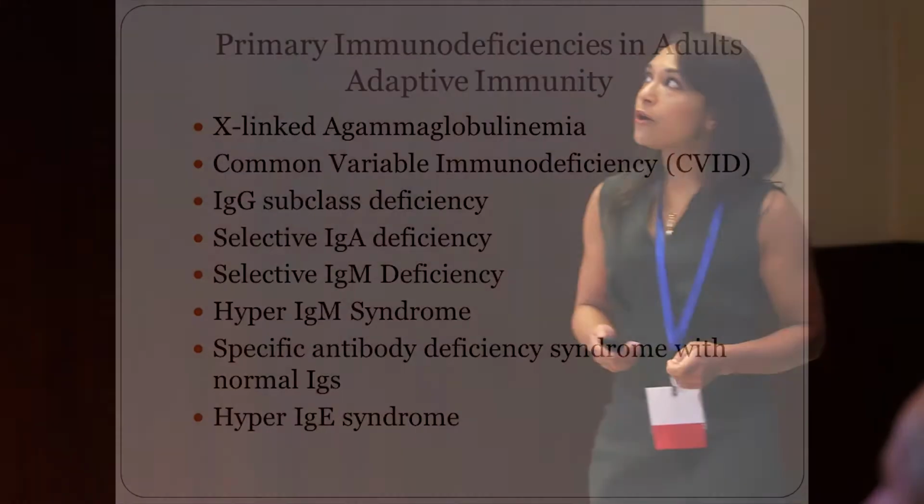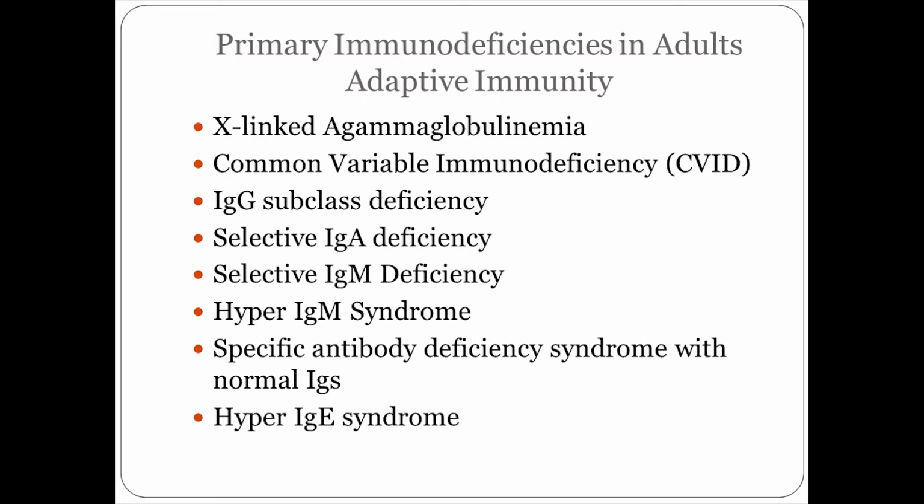All right. So primary immune deficiencies in adults, when we see deficiencies in adaptive immunity, common diagnoses include XLA. So this is typically found in young boys, so X-linked, after maternal antibodies have waned, so after about 4 months of age. A common variable we just touched on, IgG subclass deficiency, typically IgG 1, 2, or 3. What we're learning about IgG subclass deficiencies is these patients are often presenting either with chronic urticaria and recurrent infections or other forms of dermatitis and recurrent infections.